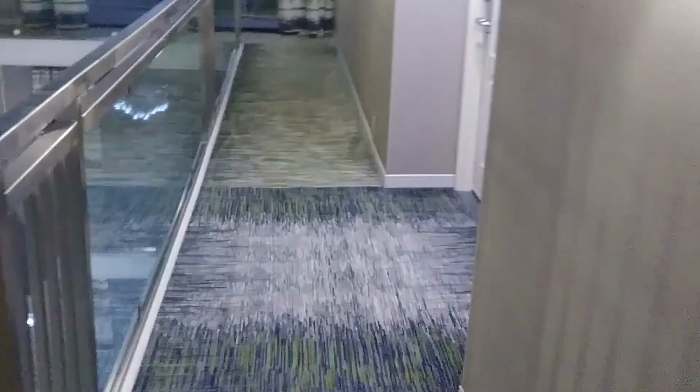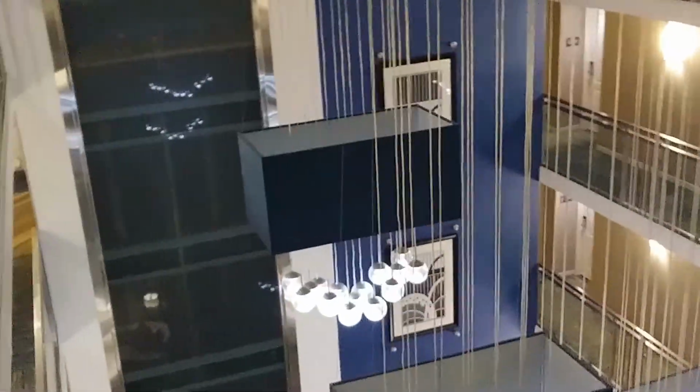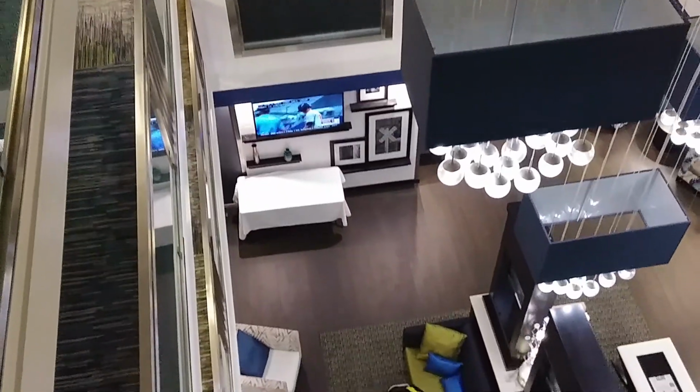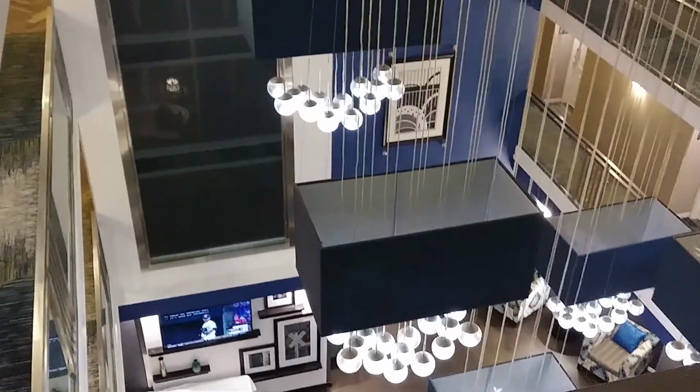One thing really cool about this elevator. That is so cool. The other thing that's cool is when you come off the elevator, you make a left. And you get to see that's the elevator shaft there with the glass in it. All the way down. Ooh. Through the lobby area. That is cool.